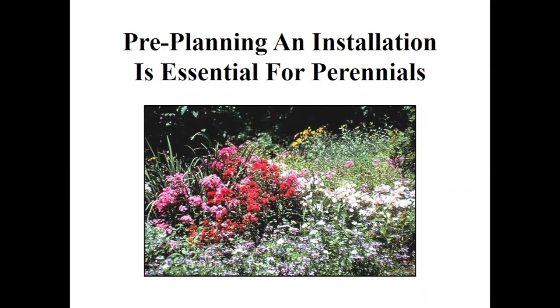Make sure when you go purchase perennials, that you're purchasing healthy plants. You don't want to go and see plants that are dry and wilting, or those that have insects, diseases, or weeds growing out of them. And so you want to get healthy plants.